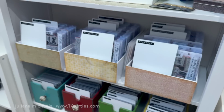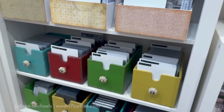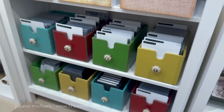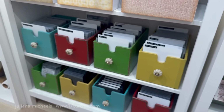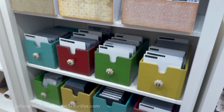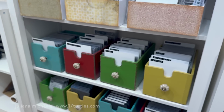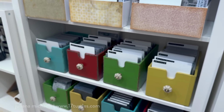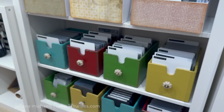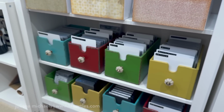And then down below the stamps, I've got my Tim Holtz Sizzix dies. These wooden bins are from Hobby Lobby and long retired. I've had them for many, many years. And I think they're always a favorite of everyone's when they see my craft room. They are a favorite of mine as well, and I absolutely love them. They are heavy because they're wood, but they also hold the weight of all those dies.